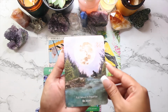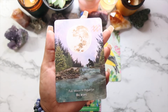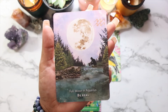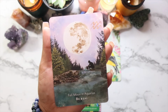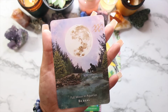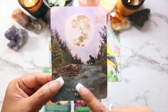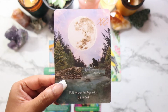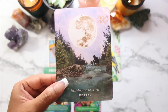Okay, and then the next card that we have here is the full moon in Aquarius. So this one says, be real. And now when I first pulled this card, I was like, excuse me, be real. What are we talking about? The only people that watch these readings are the realest people out there. You catch my drift. We're authentic around here in this community. So I was like, what's up with this be real thing?